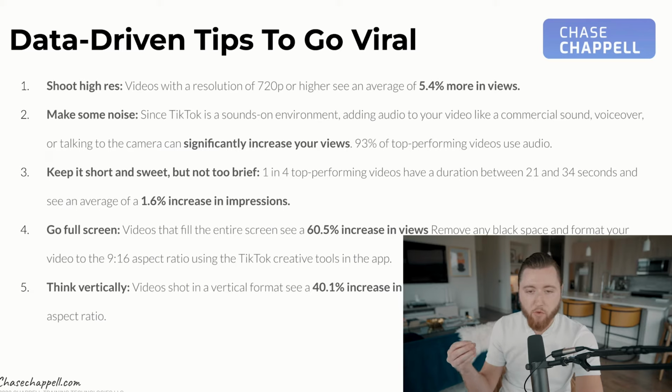Now it's going to result in a few more impressions for you, and only 25% of videos are really in this range that are performing. But those other videos outside of this are usually short videos following trends. Those don't necessarily result in conversion sales. They might get views. And the other ones are very long videos, and people might not make it to the end of the video for the call to action. So really, you want to keep it short, sweet, not too brief, but just long enough so people will actually convert.